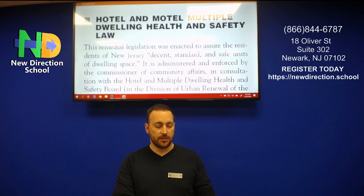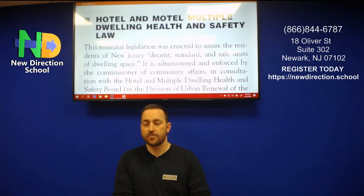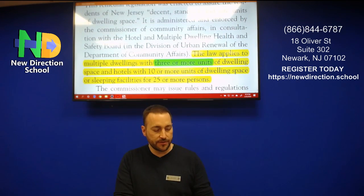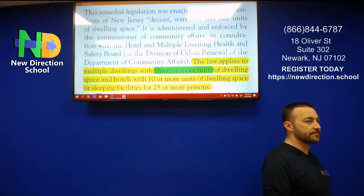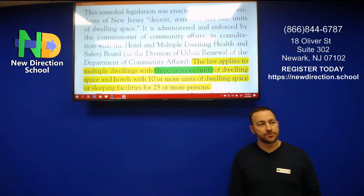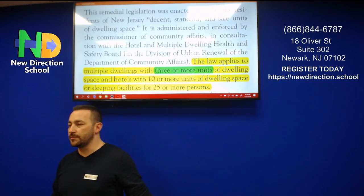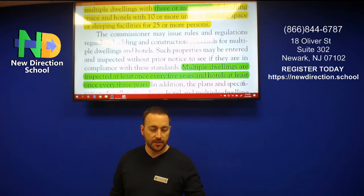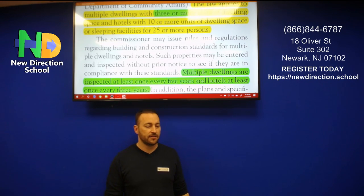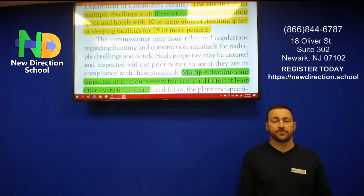Hotel and multiple dwelling health and safety law. We talked about one or two family. Did we talk about three or more? No, but three or more falls under the hotel and multiple dwelling health and safety law. So anything that's three or more falls into these requirements. What you need to remember is that multiple dwellings are inspected at least once every 5 years and hotels at least once every 3 years.